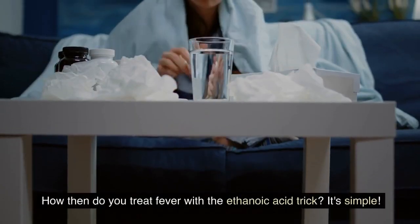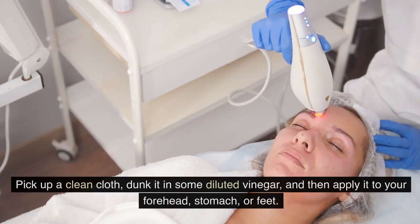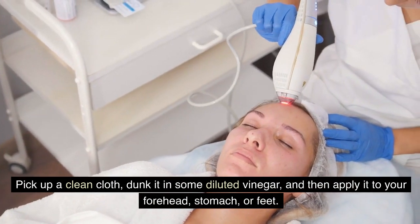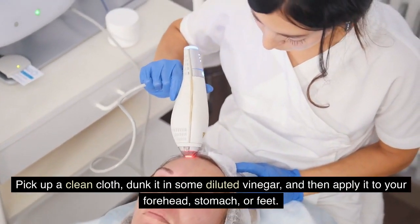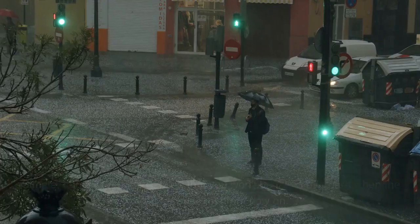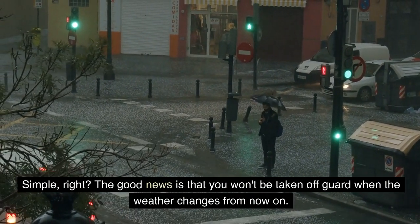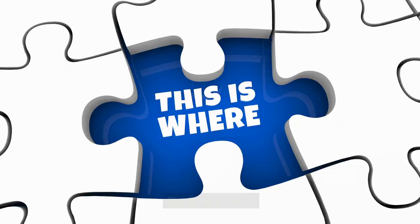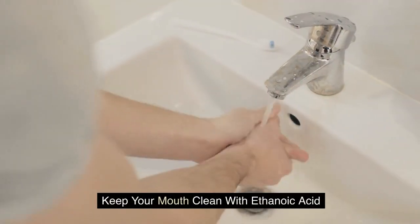How then do you treat fever with the ethanoic acid trick? It's simple. Pick up a clean cloth, dunk it in some diluted vinegar, and then apply it to your forehead, stomach, or feet. Those fever-related problems are suddenly over for you. Simple, right? The good news is that you won't be taken off guard when the weather changes from now on. Really cool, huh?